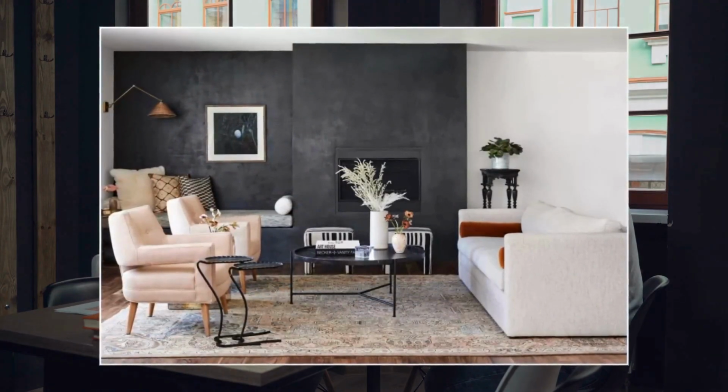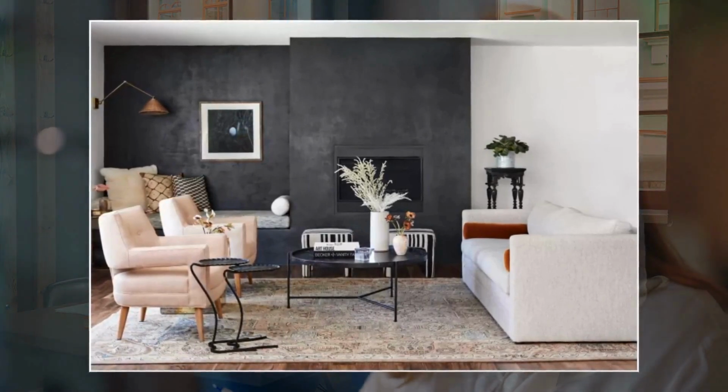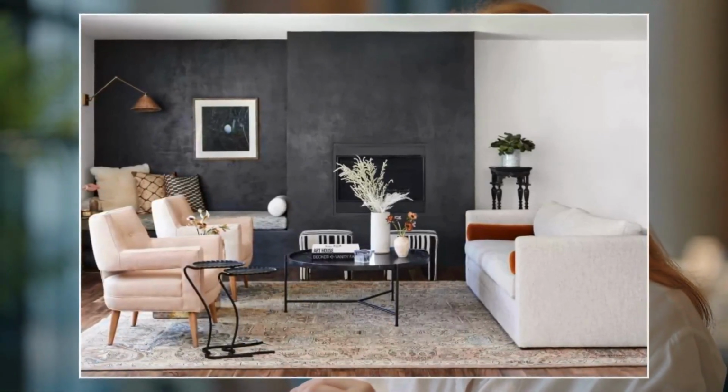However, applying dark colors can be a choice if the room gets plenty of light. Still, you can't overdo it. You still need to create a balance so that your small living room doesn't look boxed in. Therefore, try painting the accent wall a dark hue and applying paler shades on the other walls and furnishings.